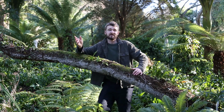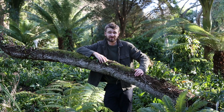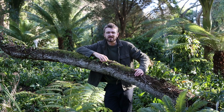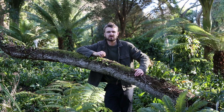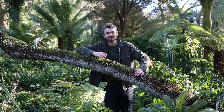Well, that's everything for now. What you've seen today is just a selection of the ferns here at Tresco, but in recent years there's been a massive effort to introduce some really rare and interesting specimens to the garden, and I can't wait to see them mature in the coming years. Come and have a look for yourself.